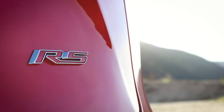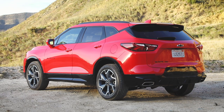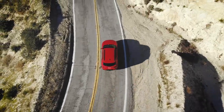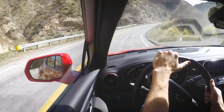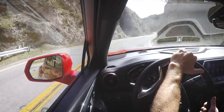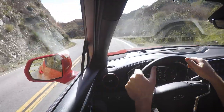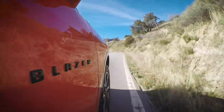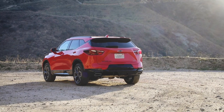Since the RS has the sportiest characteristics of the entire Blazer range, my plan for this trip is to utilize only back roads and no freeways. Is this really the, quote, Camaro of crossovers? I'm not so sure, but I do know that this is Chevy's attempt to inject some vitality and style into the most boring yet fastest growing car segment today, the two-row crossover.